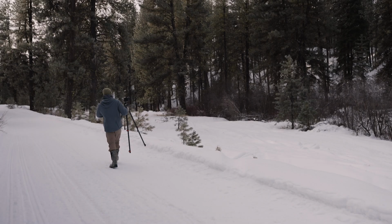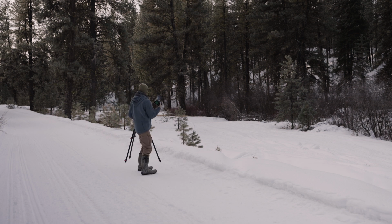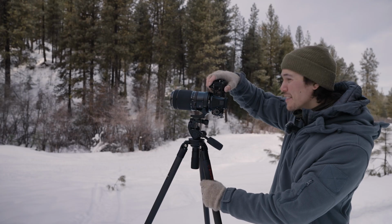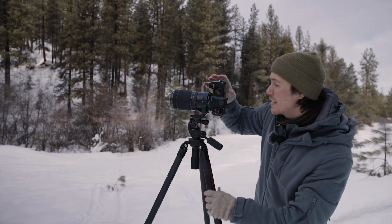There's this pair of trees right here. Actually, it's 3 trees. The background might be too distracting. That's kind of what I'm noticing. Like that. All right, I framed up. We're about 130, we're about 150. Light was just kind of hitting it a little bit.